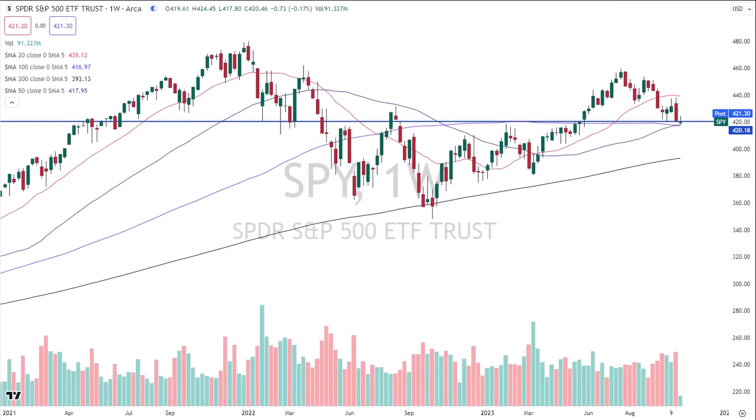Also, anybody else notice on the weekly chart, you may be in an on-time type of situation? Now, that could extend into next week.